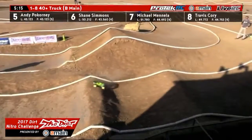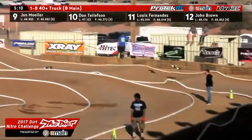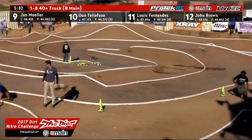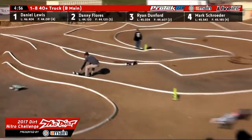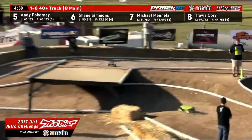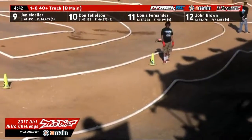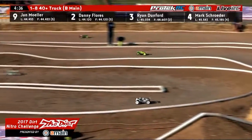Oh, and Dunford makes a mistake, gets it sideways in that back jump section, and oh, he almost got waffle stomped by the car coming up behind him. So now Simmons is going to take over that lead spot. Not quite sure who the vehicle is in between them, but he looks like he is on a mission. Simmons leading out over the indecision. In that 2 spot is going to be Dunford. In the 3 is going to be Pokorney. There's Simmons coming down the drop-off right now, entering into the face of the tombstone. Wowzers. And Dunford flips it upside down.